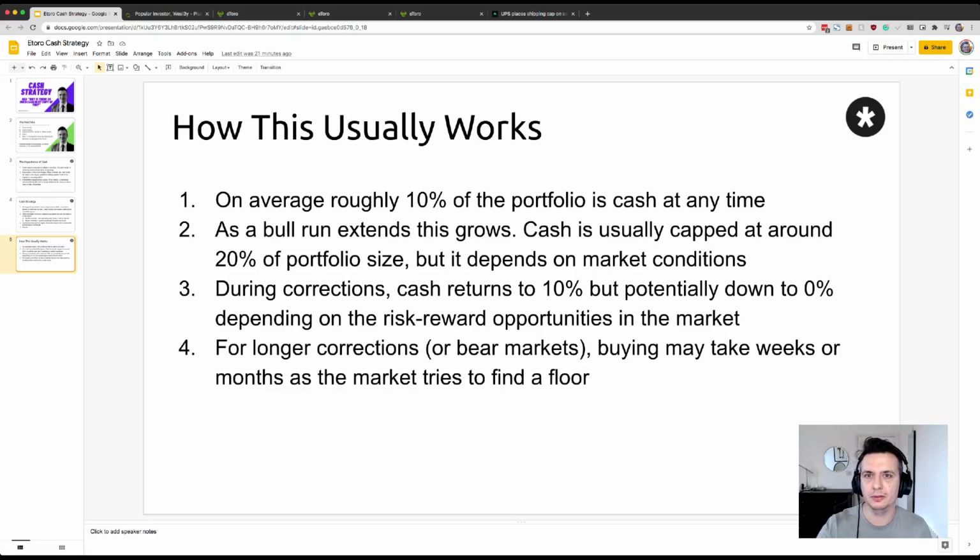During corrections, so massive corrections, I will potentially draw down all of my cash. So I think through March, I can't remember the exact timing, the market just carried on dropping off and dropping off and dropping off. And I'd spent all of my cash and it carried on dropping off. And so I added a little bit more cash to my portfolio to continue to buy.